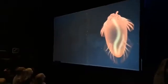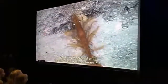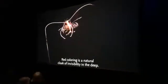So here's a video they're showing that talks about all the creatures that have this bioluminescence. So that's what it looks like under white light, that shrimp. But that's what it looks like in the dark. It glows that orange red color.